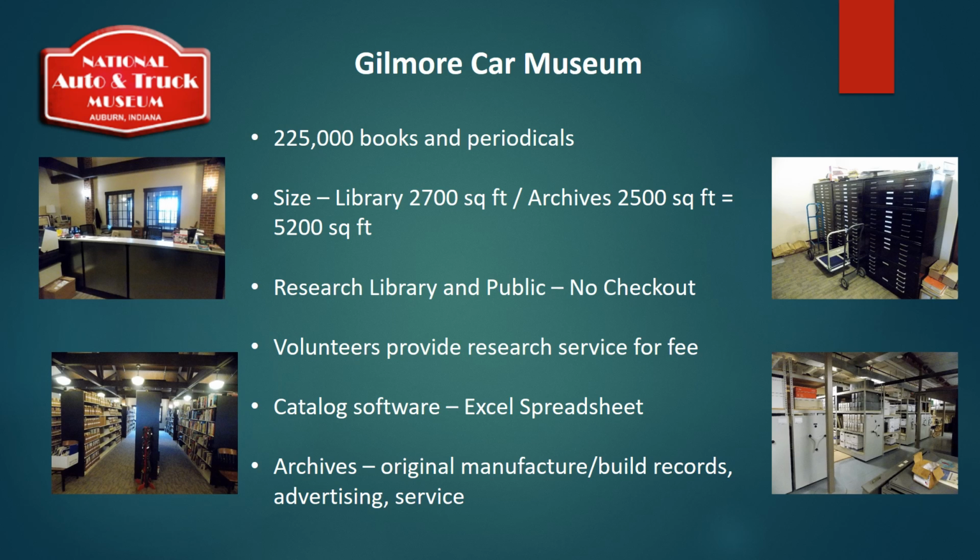The cataloging software that they use is a simple Excel spreadsheet. The archives contain original manufacture build records, advertising, and service materials. I was very impressed that for a library this size, their cataloging software is simply an Excel spreadsheet. I was also very impressed with their archive area. We do not have an archive file in our museum.